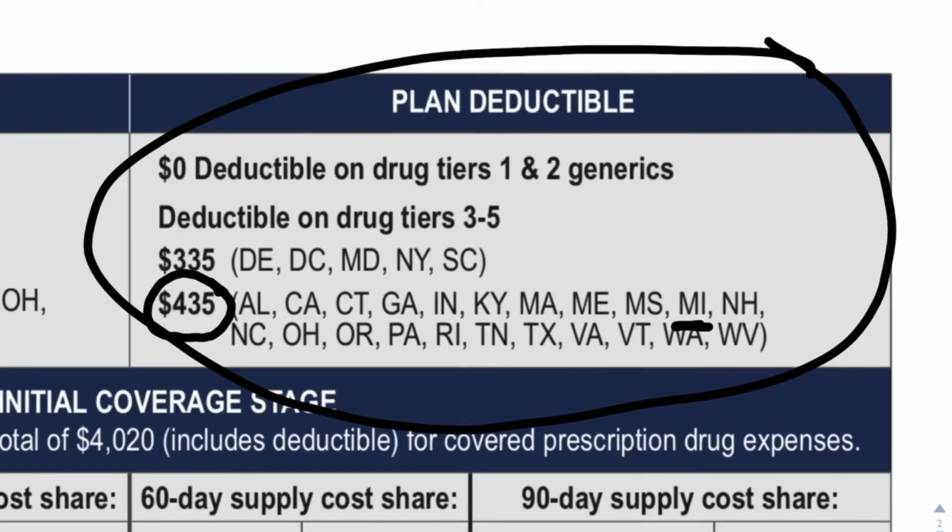I'll zoom in right here because this is the most important part, what I'm going to show you right in this upper right-hand corner. This is an example for one of those plans that I just showed you on Medicare.gov. It does have a $435 deductible, you can see right here, and that's even for Michigan. However, this deductible only applies for medications that are Tier 3 through 5. That means that if you are taking Tier 1 or 2 medications, which are classified by the plan as generics, you are not going to have to pay any money towards that $435 deductible. We'll get a little bit more into detail going forward, but again, if you do have a prescription drug deductible, check with your plan because this is not for every plan, but it is a majority of plans. The deductible will only count for medications Tier 3 through 5, and it will not count for medications Tier 1 and 2.